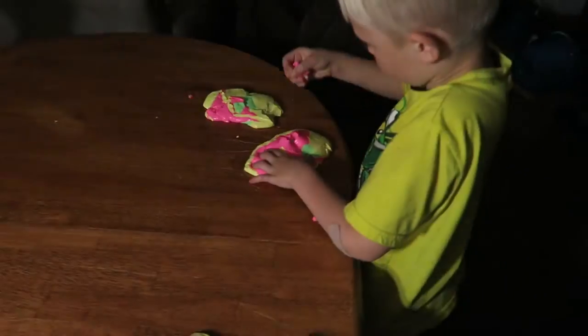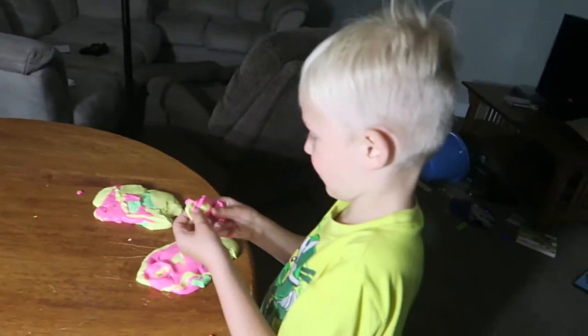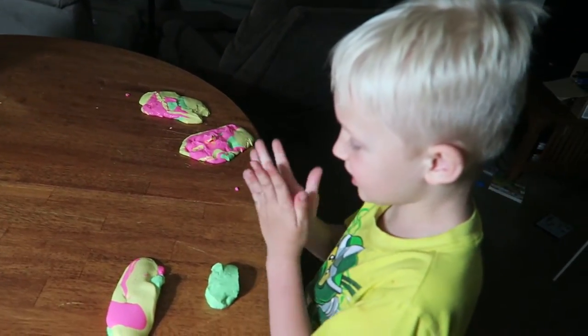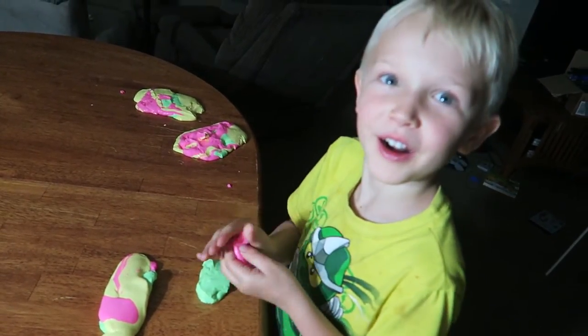Check it. Some glow in the dark slime. Boys stayed up late with us. It's almost 11 p.m. And the boys have stayed up late with us making glow-in-the-dark slime. Did you guys have fun? Yeah! Did you, James? I liked it because I looked at Mom and I said, whoa, that's cool. I want a copy here.